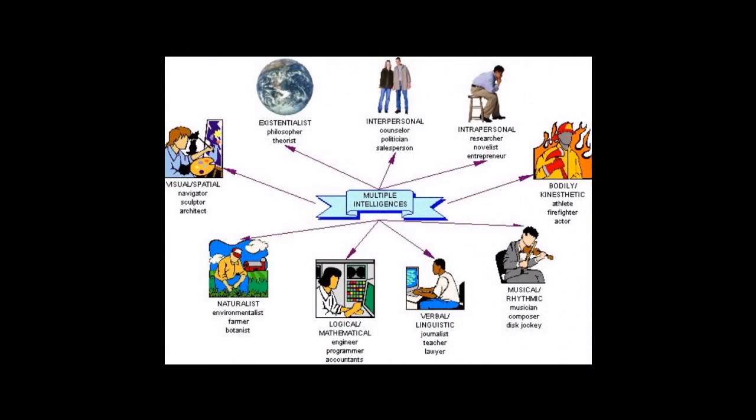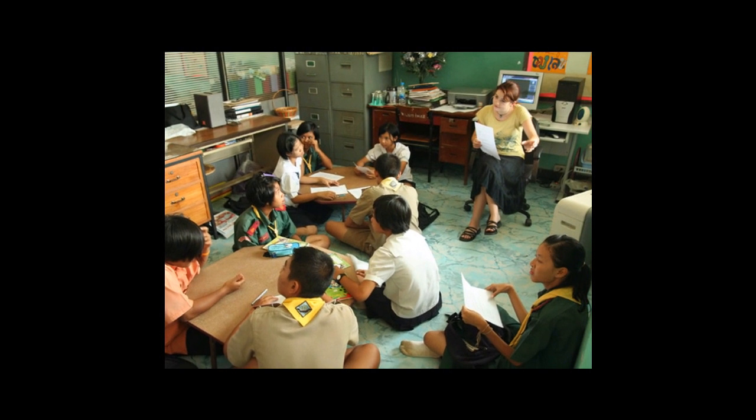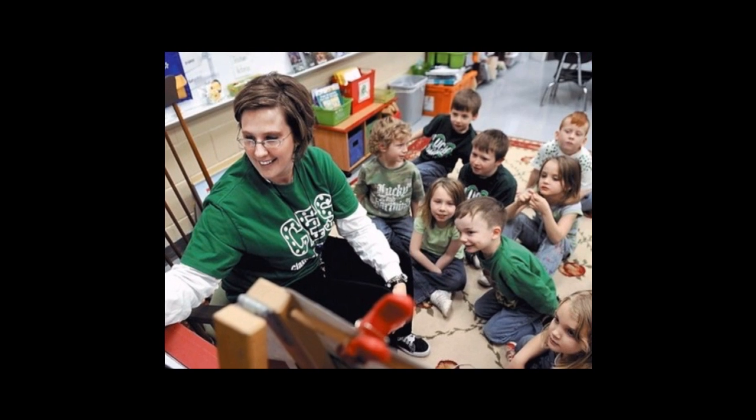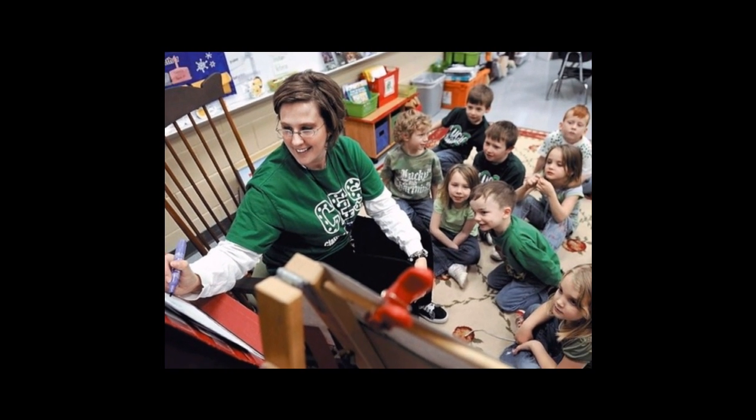The theory originally maintained that there were 8 intelligences. Now there are 9: spatial, linguistic, logical, kinesthetic, musical, interpersonal, intrapersonal, naturalistic, and the newest, existential. Educational experts have since used the theory of multiple intelligences to develop the notion of differentiated instruction.